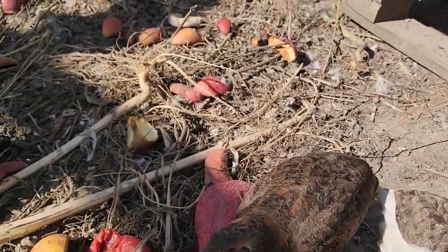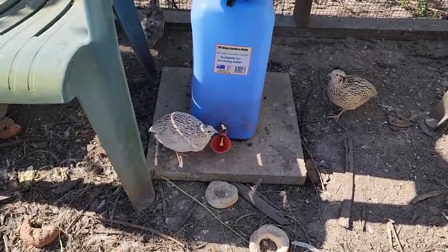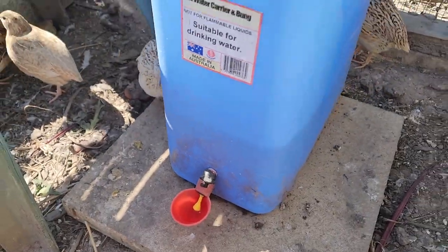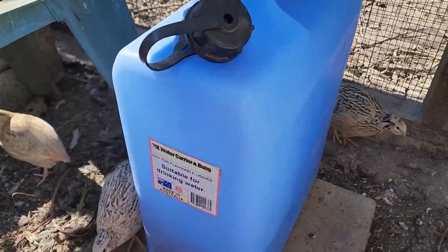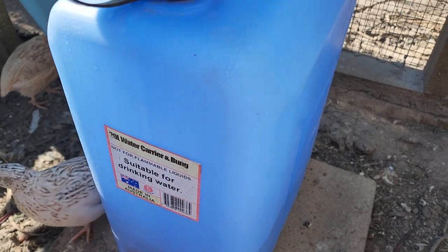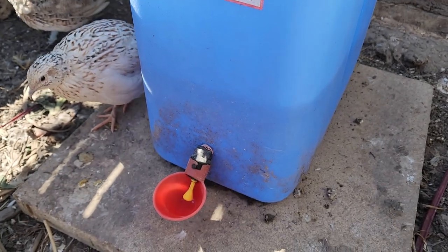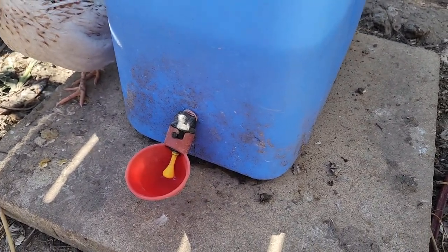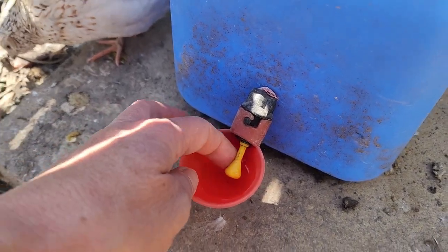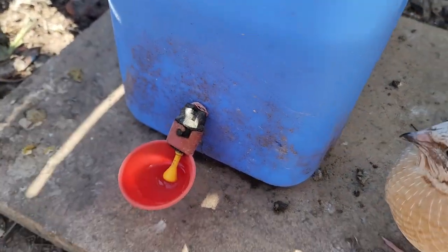And now I will wander around a little bit more. Oh, and I show you my water dispenser for the birds. Fantastic system. Simple water carrier. A water container, and yeah, the chicken waterer, or how you would call it, just screwed in.